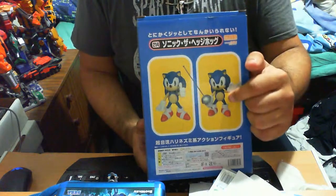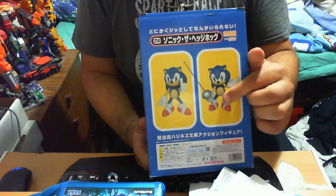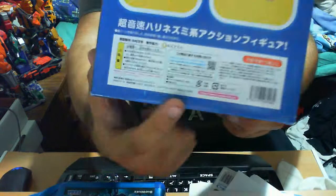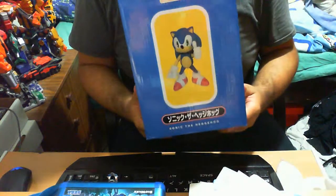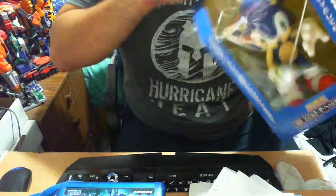Quite weird. It's exactly the same sculpt in every conceivable way. The only difference is the hands are different, and he's got a fencing stick. Weird, I know. You have a bunch of obligatory information at the bottom, nothing too crazy there. On the other side is just a better picture of the other one you could possibly get. So that is that. Let's open this up and check out the item.